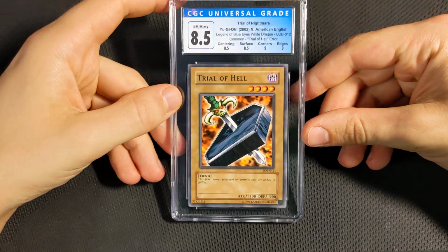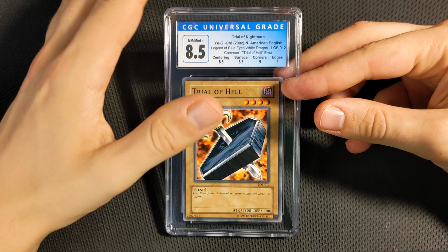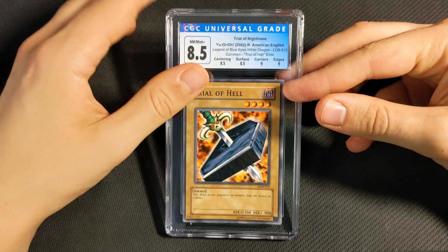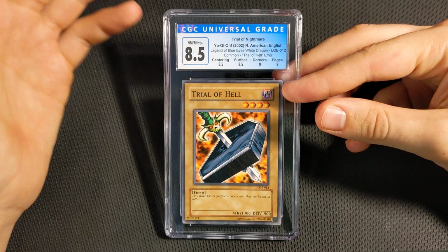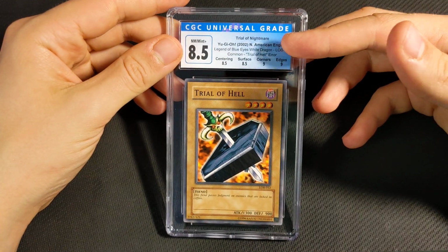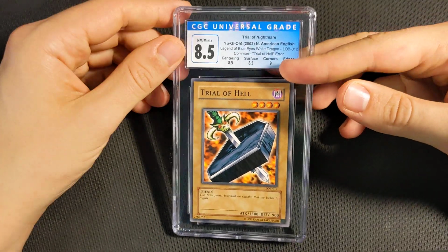Next up, we have 2 of the same card. These are Unlimited Trial of Hells. Now, this is another thing where it's in a way cool to see CGC putting in some effort with the labels, trying to label everything how it should be. This one they definitely got wrong. So it says Trial of Nightmare on the label, and then it says it's a Trial of Hell error.